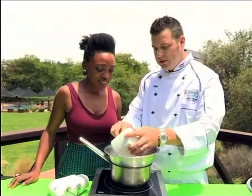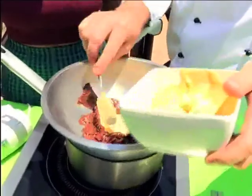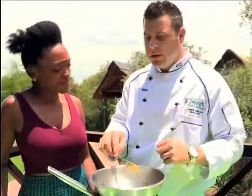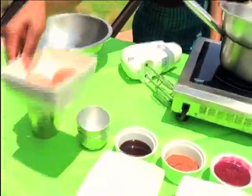Okay, so we're going to just place our chocolate in there. What we're going to do is we're going to add some of the butter. And this is all going to melt together beautifully. What we're going to do then is we're going to split our eggs so that you can whisk up the egg whites, and we're going to add the egg yellows into this as well.